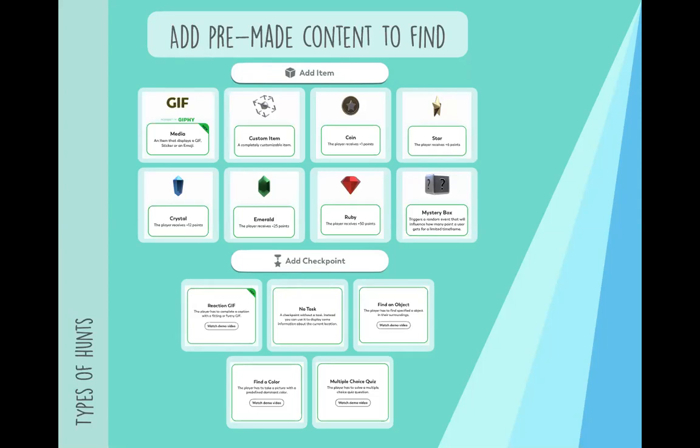You can have the GIF option where students have to go around and look and find GIFs or stickers or an emoji based on things that you've put in there. But one of the ones I think is going to be the most valuable for us as educators to customize is going to be adding in the custom items. This is where you would get to bring in your own USDZ files, and set those up in your scavenger hunt. You can also put some more game type things in there for students to find to increase their point value as they're playing.